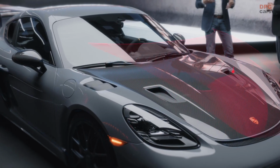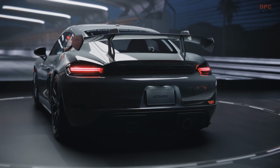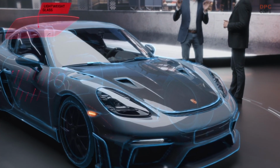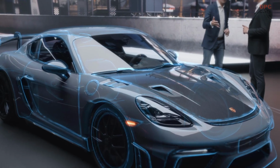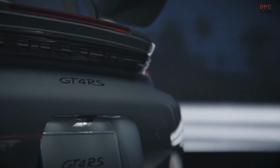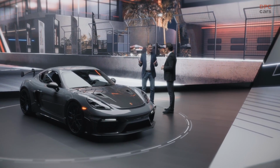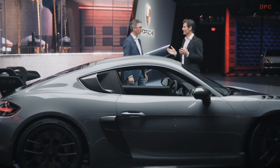Well, racing technology means many times it's carbon fiber technology. And for the front hood and for the front fender and also for the massive rear wing, we are using carbon fiber, very light, very stiff. Lightweight glassing in the rear of the car, exhaust system with a lightweight steel design. And if you opt for the Weissach package, you can also have magnesium wheels. We have also gone to stickers, to save that few more grams. For sure. In the end of the day, everything adds up. So Frank, basically what you're telling us is the GT4 RS is a street legal race car.